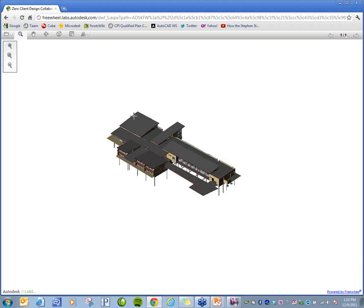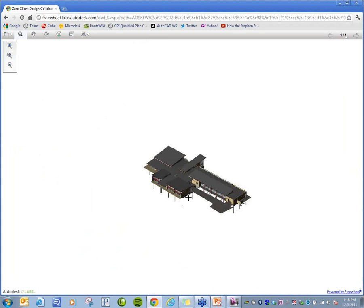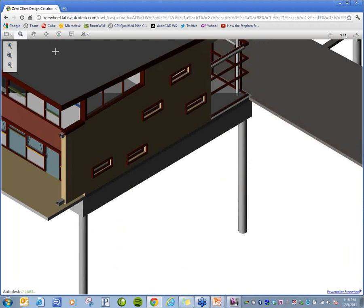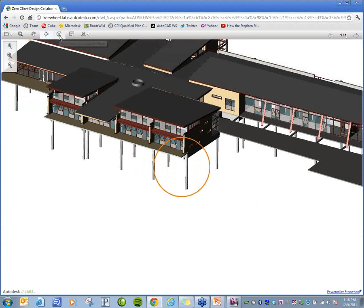So as long as you can get to this address from your tablet, your phone, whatever it may be, you have the ability to start to look at this information. You've got your standard zooming tools. It'll just take a minute for the pixels to come in. I can pan, I can zoom, I can get into an orbit command where I can orbit around this information. I can utilize the steering wheel that you're probably all familiar with from a lot of the Autodesk applications.